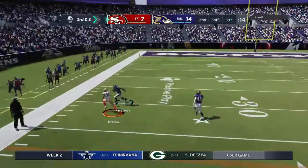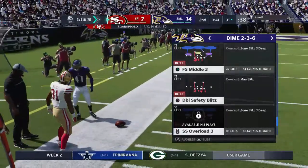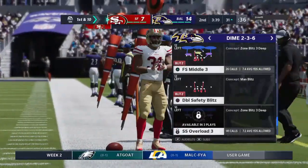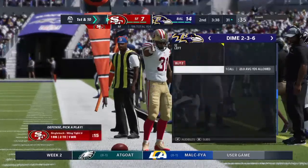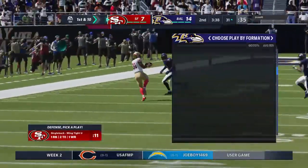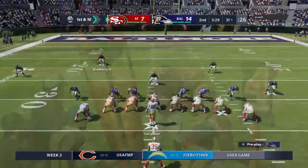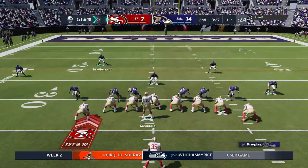Garoppolo looking to throw on 3rd and 2. He's going to find his running back. It's complete. And he is going to have the 49ers first down, and he's going to have it by plenty. Able to get 8 yards there on 3rd and 2. Line of scrimmage, the 31 now on 1st and 10.